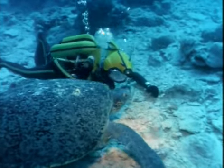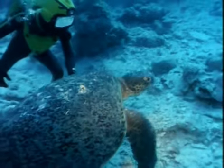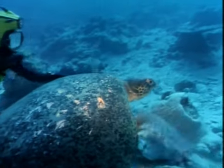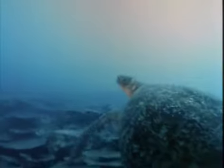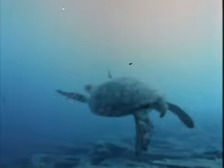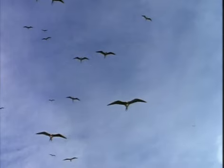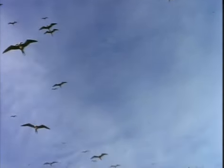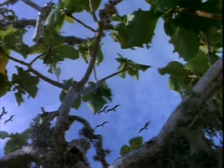Our turtle has done her part of the study and can be released with thanks. February 8th. Above the empty beach, the frigate birds still keep their diligent patrols, silent, watchful.